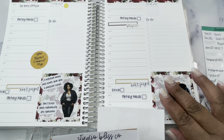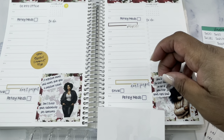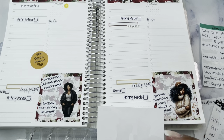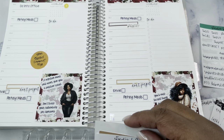If you're wondering about these quotes, I'm working on a custom order. So you may see these coming to the shop. I'm not sure if this is the final product just yet. It's a little bit of a prototype.